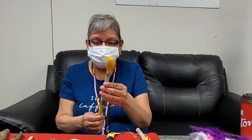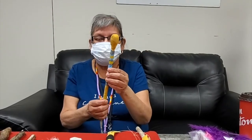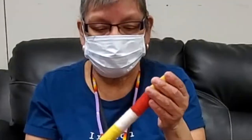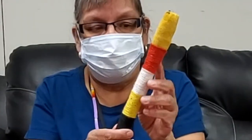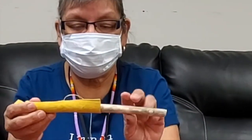I brought the drumstick because of some of the work that I did that you can add on your talking stick. This one has beadwork and there's some feathers on there, as well as this one here. So this is the one I just made recently. I just wrapped the four colors representing the four races, and so yeah, just a unique way of decorating your talking stick.